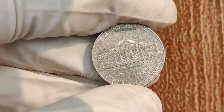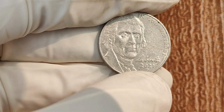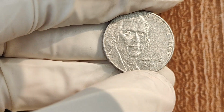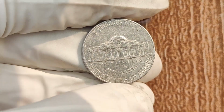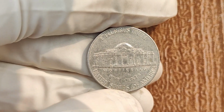The 2021 D nickel in mint condition, meaning it looks brand new, no scratches, no wear, can fetch a pretty penny. If you find one that's in pristine uncirculated condition, it could be worth anywhere from 25 cents to $1. And if it's part of a special collector set or error variety, well, that value might jump even higher.